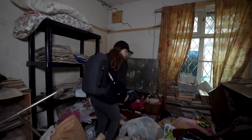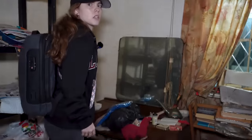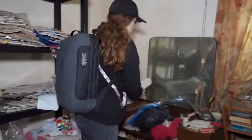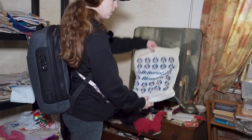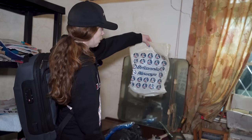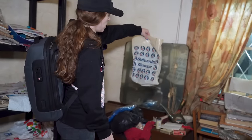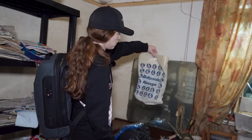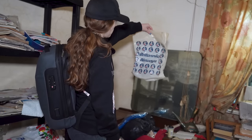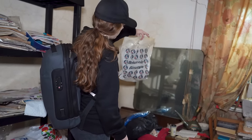Now over here is their armoire. Are you able to zoom in from there so you don't have to climb? Awesome. So on the armoire we got Britannia Airways. I'm assuming that's an airplane company. I wonder if they still exist. We came on Virgin Airways. So that's a pretty cool bag with the Queen and the British flag.